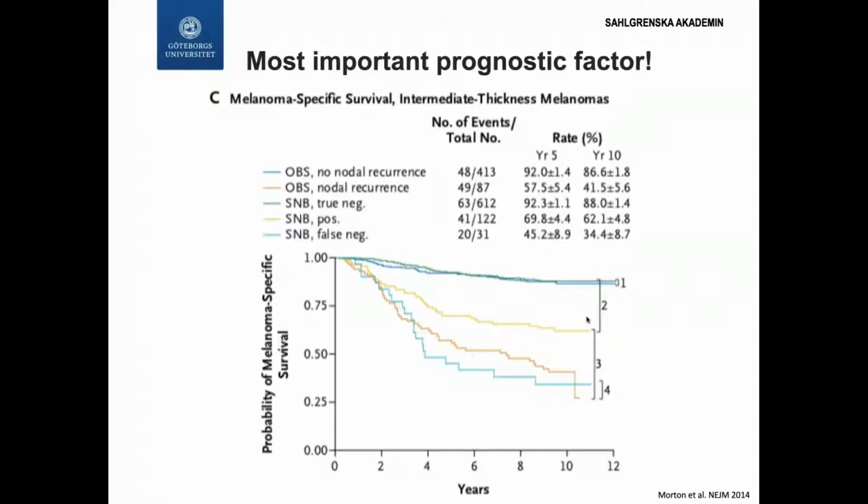There are several other papers like this, but really showing that sentinel node biopsy, or the sentinel node status, is the most important prognostic factor in melanoma.